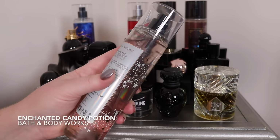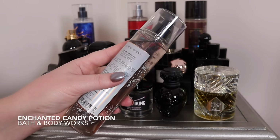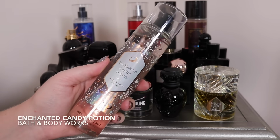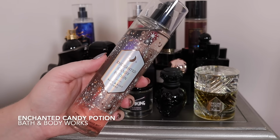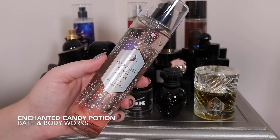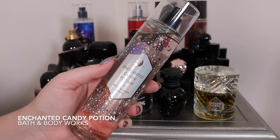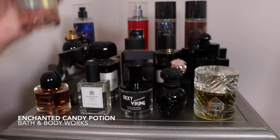This has notes of spellbinding sugar, bewitched berries, and whipped pixie dust. Very candy-like. I could almost see it being powdered candy for sure, like a fun dip or something, like a berry or a strawberry or cherry fun dip, something like that. Very, very sweet and candy-like.